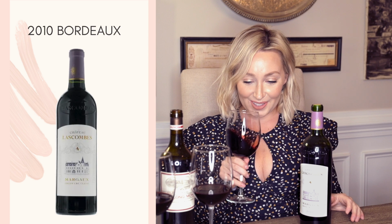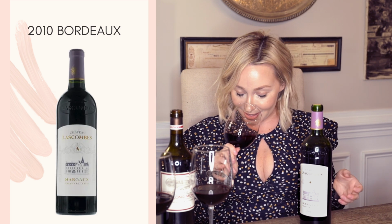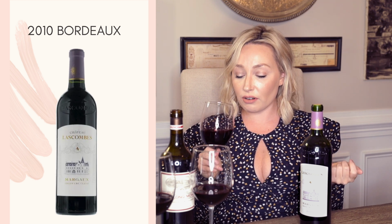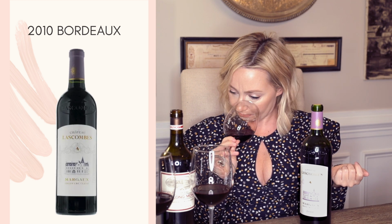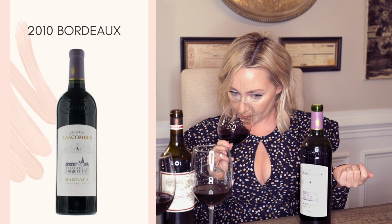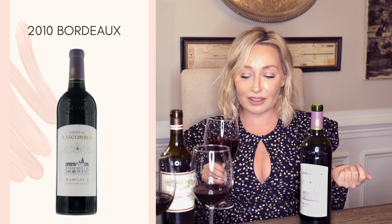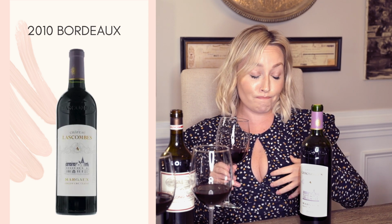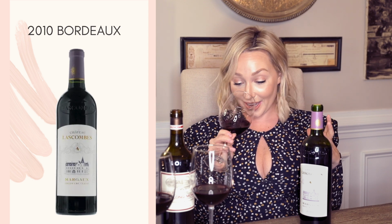So much floral, but also a lot of graphite. You're still getting all of that really nice crunchy red fruit, lots of black fruit, a lot of creme de cassis, a lot of violet, and a lot of lavender. This is a huge, aromatically intense, massive bouquet on the nose wine.